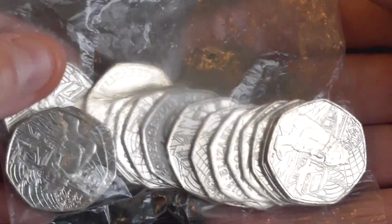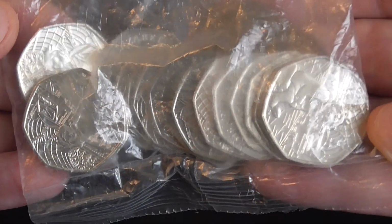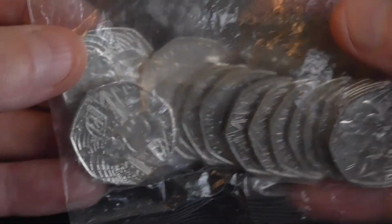It's not too bad really, considering the year before there was like 9 million and 16 million and 20 something million of the other Beatrix Potter ones. But that's still quite low for those. Right, so I'll get on to the next ones.